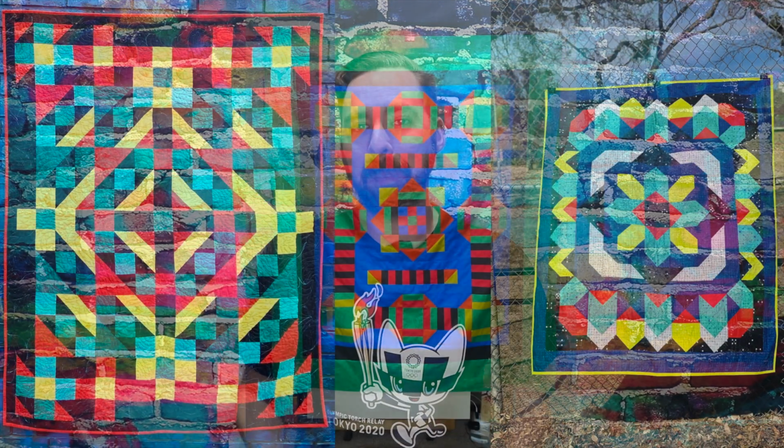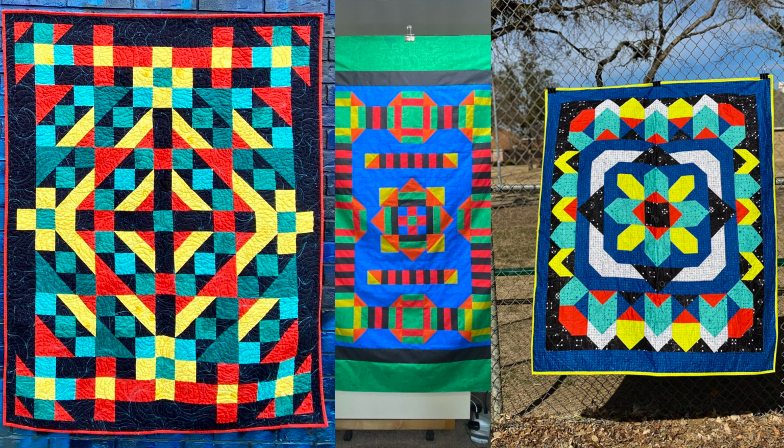I've done several of the puzzle mystery quilts and they are just a blast. I love not knowing what it's going to look like until the very end. But don't worry, you do get to choose the colorway that you'll be sewing together for your quilt, and this time Cotton Cuts has upped the bar and they're now doing 8 colors instead of the standard 6 that we're used to. So let's go ahead and take a look at the different colorways. They're all named after Olympic athletes.